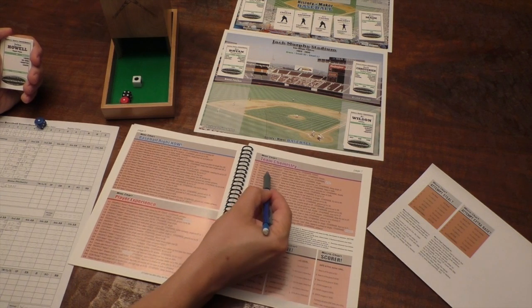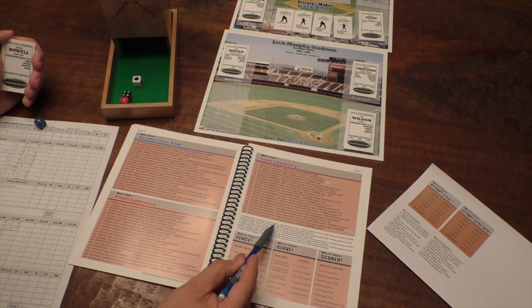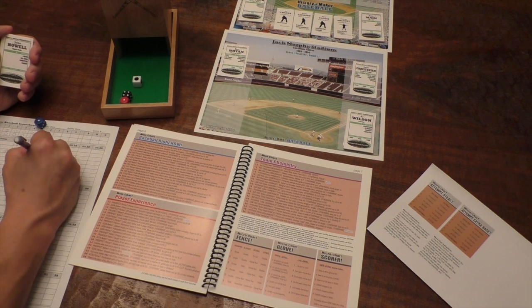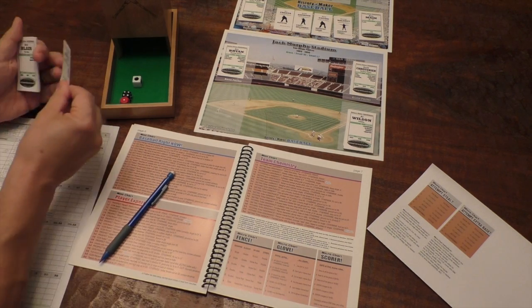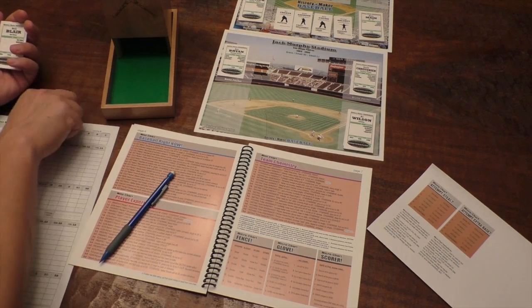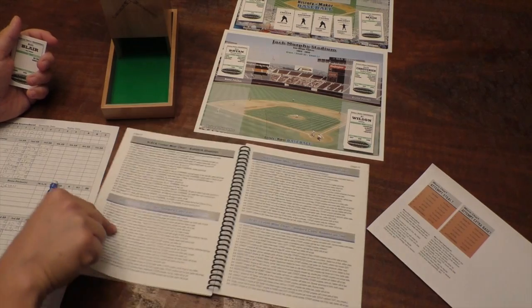1-4. Does the batting team have dissonance? No, they do not. It's a single, and it's on the 1, so it's runners advance 1 base. So it's a single. Tower is going to hold up at third, and we have men on first and third with 1 out, and Joe Bryan is facing his first trouble of the day.